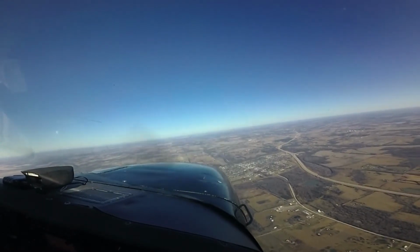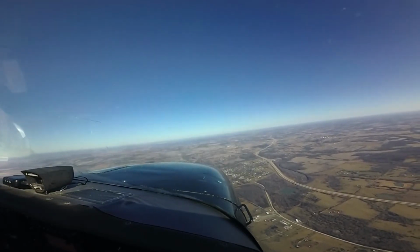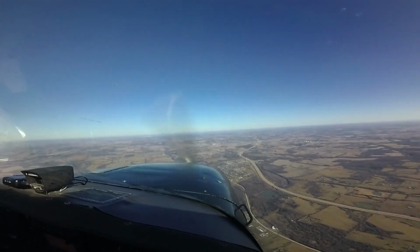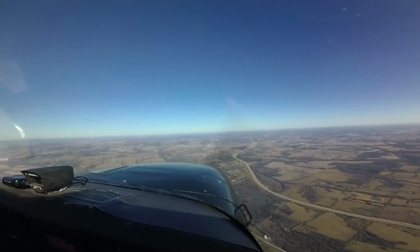6500, 12 Lima for McPherson traffic. Miami County, Cessna 972 November Charlie, 5 southwest, on downwind for runway 22, Eldorado. Eldorado traffic, Skyhawk 8.